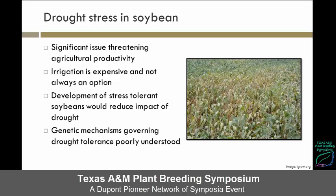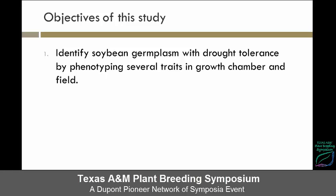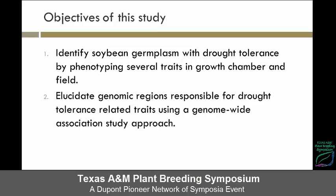There are several different traits that people have tried to look at in terms of drought tolerance, but the genetic mechanisms that govern these traits are pretty poorly understood at this point. So that's why I'm doing this research. The objectives of this study are, first, to identify soybean germplasm that has drought tolerance by phenotyping some different traits, both in the growth chamber and in field conditions. The next goal is to elucidate genomic regions that are responsible for these traits, and I'm going to share with you how I'm doing this with a genome-wide association study approach.